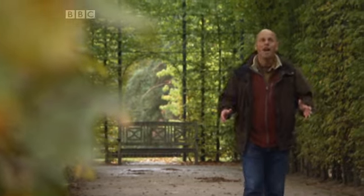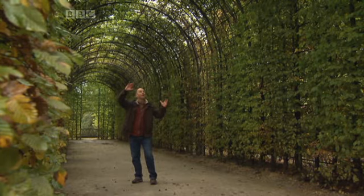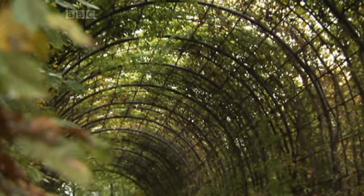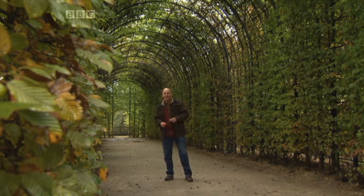Alnwick is all about design on a grand scale, and what sets it apart from other historic gardens is it's 100% contemporary. Now it's got permanent structures throughout the garden holding it together, such as this wonderful hornbeam walkway. Now it's the proportions that are impressive. It's so tall and so wide it lets the light through, and from outside it's got that lovely dome top, and this green architecture is a hallmark of Alnwick Gardens.